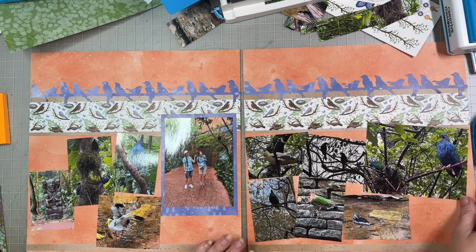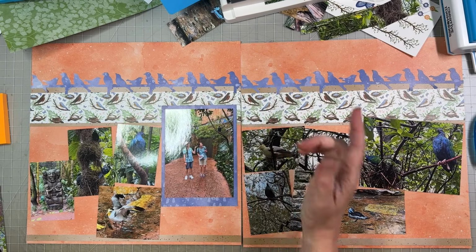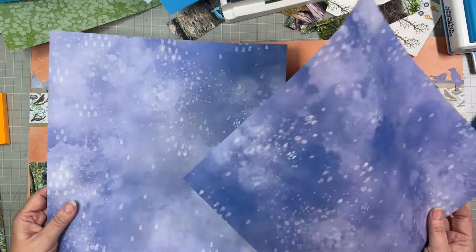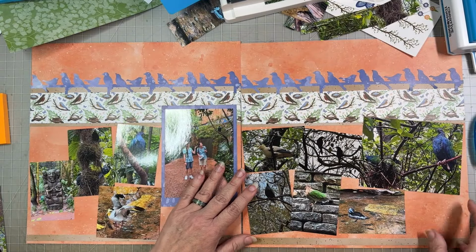And I would not be opposed to a little blue stripe also at the bottom, but I don't have another piece of blue that's a scrap, and I don't really want to cut into one of my whole pieces, because someday if I have another rain page, this is going to be great for that. So I don't think I'm going to cut into that. I'll just leave it right there.